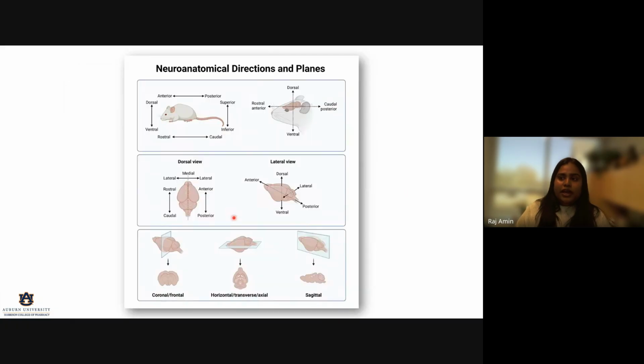Now, what I mean by desired method of sectioning is that there are different neuroanatomical directions of plane. Depending on your research or on what you're looking at in the brain, you can either do a frontal or coronal sectioning, a horizontal or axial sectioning, and lastly, a sagittal sectioning. So for our experiment, since we are looking at the overall brain diversity and density, and we also need to focus on the hippocampus and frontal region, we focused on the coronal sectioning.